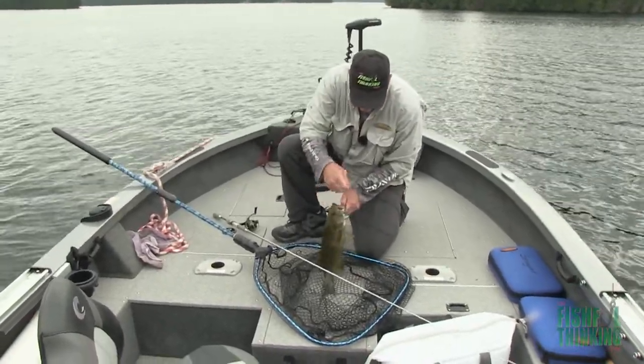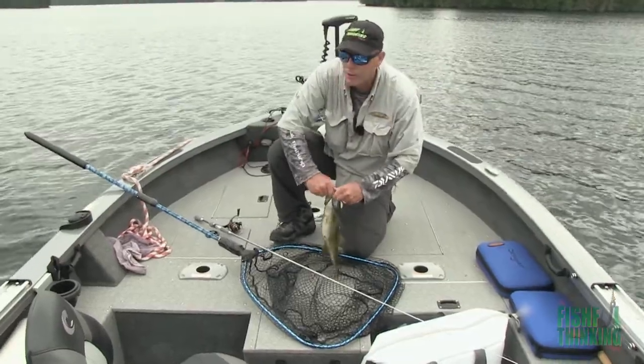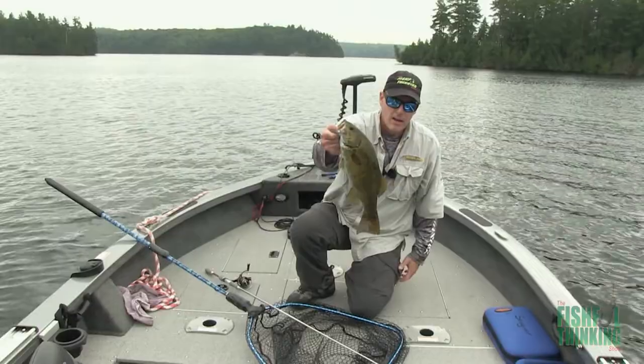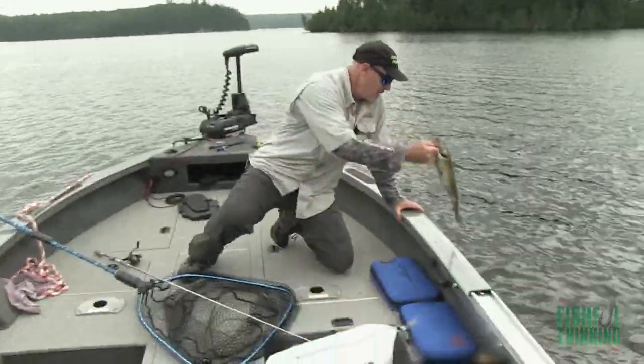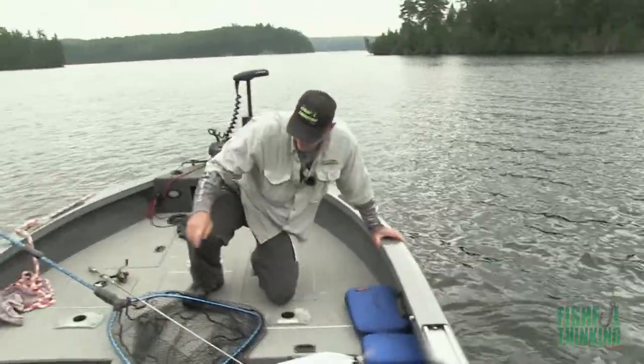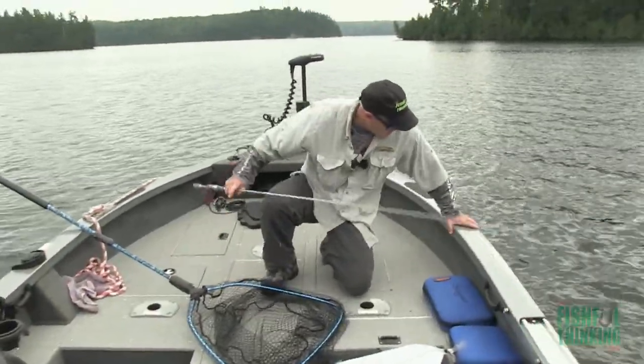It's not always under the boat. You can actually use this clear water to your advantage. Get away from the boat. The fish know the boat's there. Real nice little bass. Put you back. Gone in a blink. But this is what I was saying.